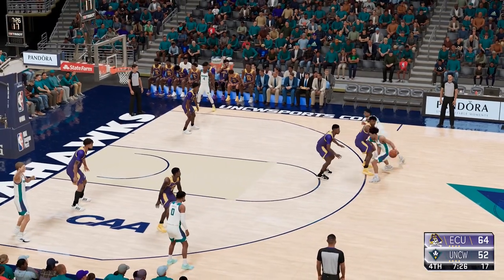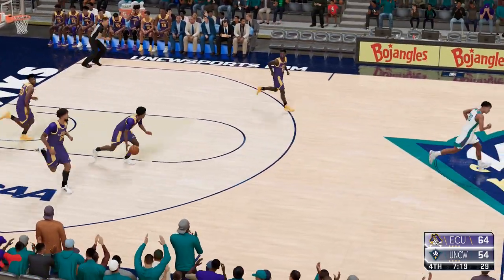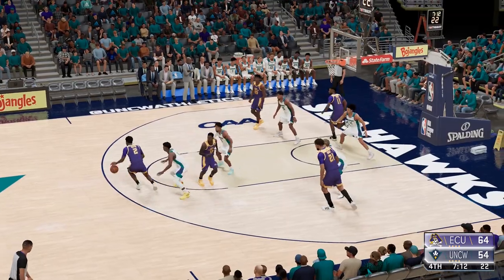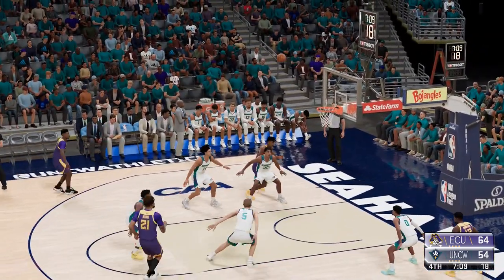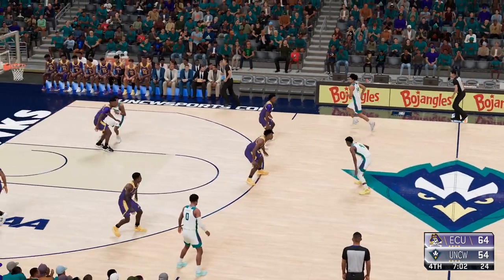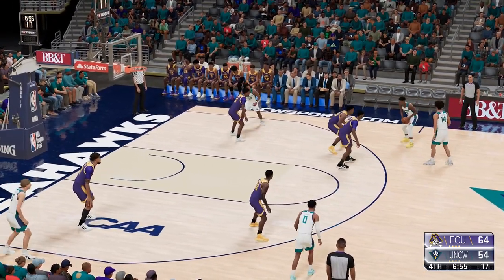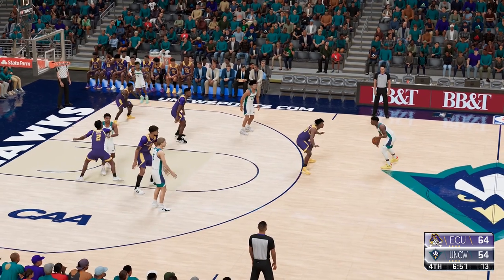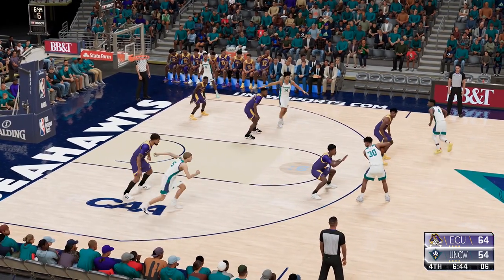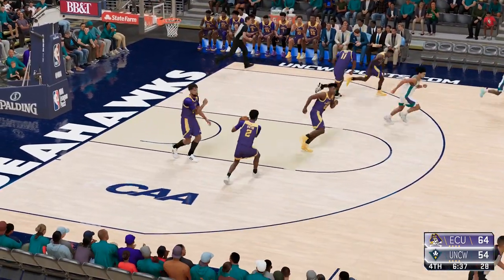Here's Sims. Over to Pridgen. Sims. And slams it down with one hand. Jalen Sims looking to bring UNCW back into the mix as it's now back to a 10-point game. Here's Newton. Over to Miles. Another three for Miles. No good. And rebounded by Joe Pritchett. Here's Michael Carter. To Pritchett. Carter's going to ISO now. Over to Sims. Sims for three. A tough shot right there with the shot clock dwindling down.